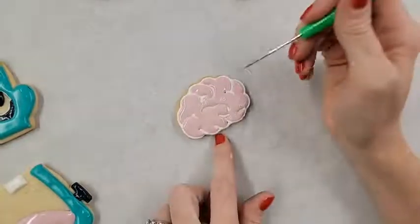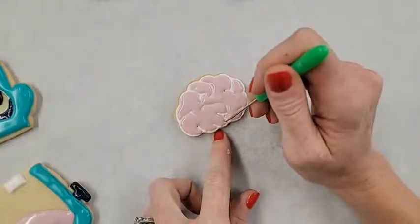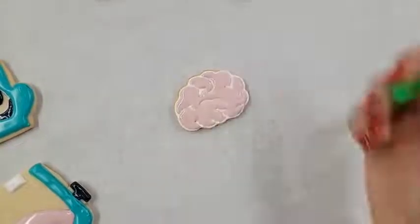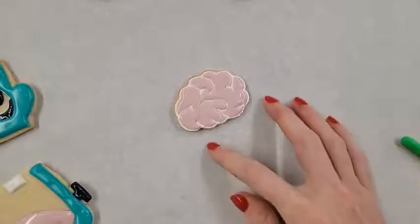Okay, so this is your brain. You're going to just go through and make sure your needle's clean, pull those little extra corners in and define those lines if you need to. But yeah, there you go. Very adorable. Frankie is almost done.